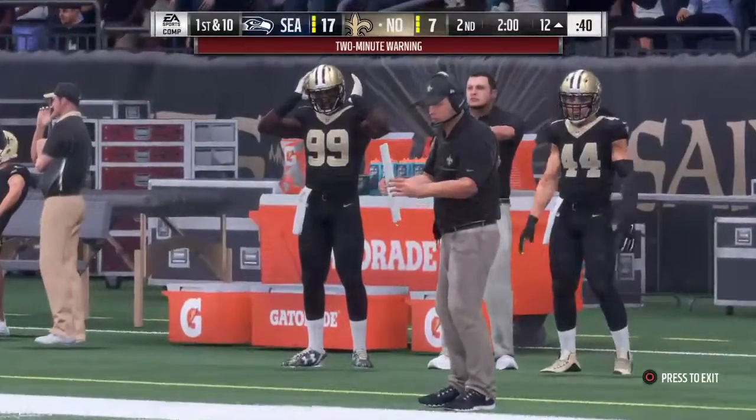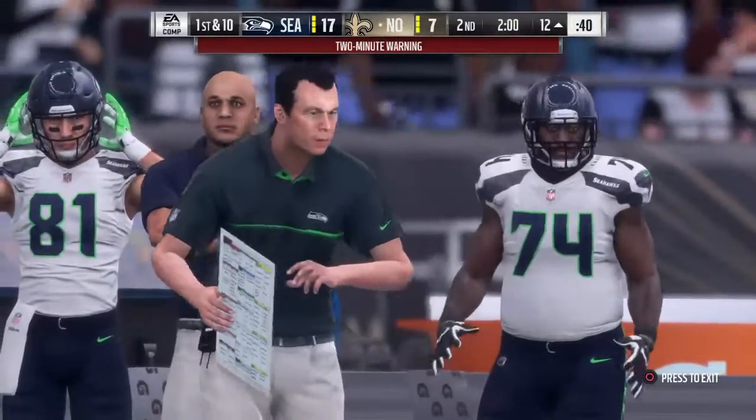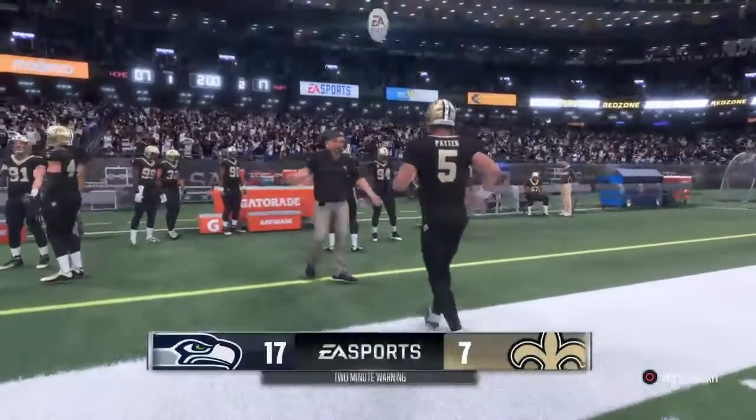And here comes play number 6 on this drive. 2 minutes to go here in the first half. We're back to New Orleans after this.